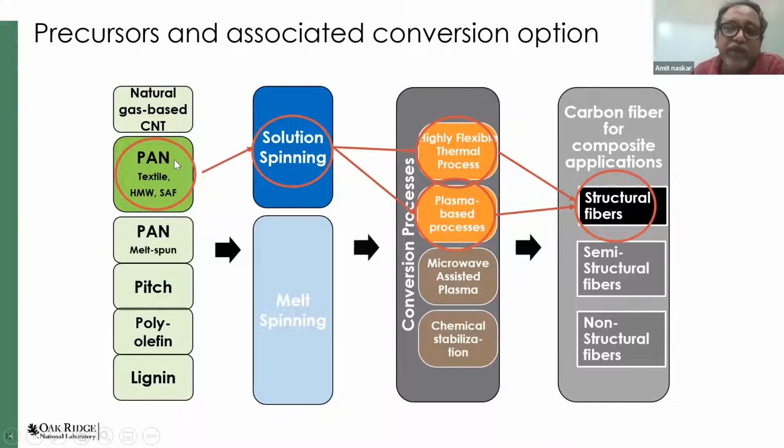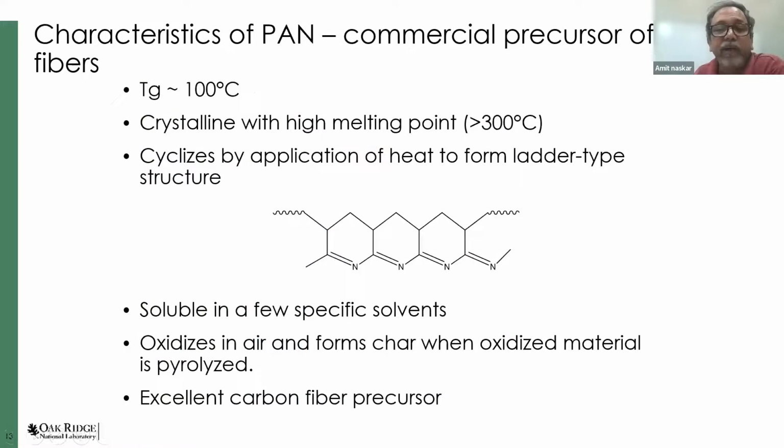So anyway, you can still make fiber, and then different kinds of thermal or plasma-based processing can be done to get structural fiber. And that's what we are currently working on. And to give you a perspective, why PAN doesn't melt, it has a very high melting point. The crystals do not melt below 300 degrees Celsius.